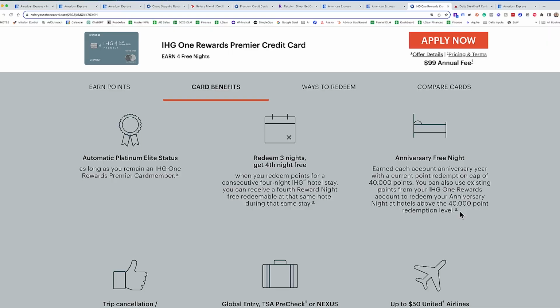So the reason this is a keeper card is it's $99, but you're actually going to get a free night worth up to 40,000 points every single year. So you're making money even if you just stay at one hotel per year at IHG. It'll also give you automatic Platinum Elite status, which is their highest level of status as well. So this is a cool way if you have a little bit less to spend and you want to get in on a high level of status at a hotel. IHG could actually be a good in with this card.